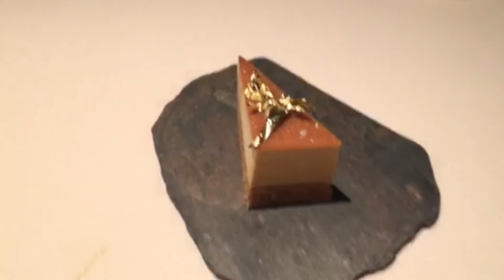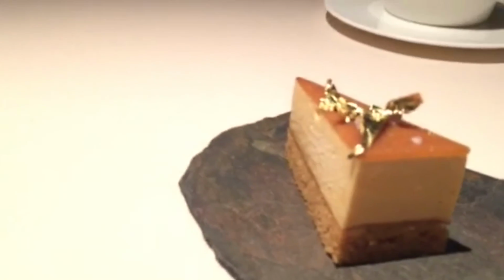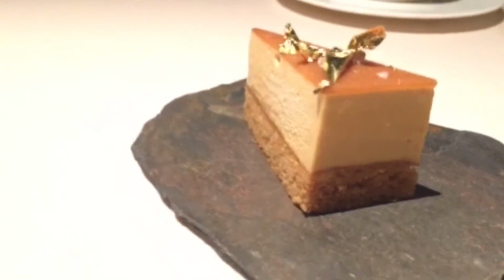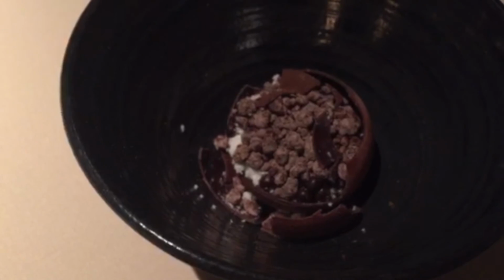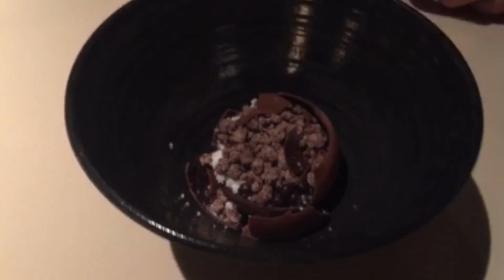As a surprise, we were served a salted caramel cheesecake. The taste of it is very rich and beautiful, but not heavy at all, unlike your average cheesecake. The next dessert is called the Wonderball. Inside there are black walnuts, chocolate, and fior de lat. I didn't get an opportunity to taste this, but my parents said it was very full flavored.